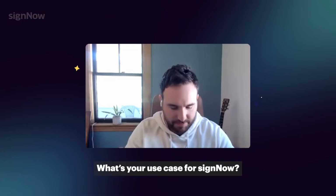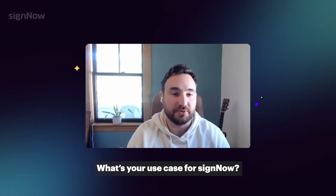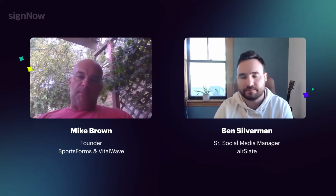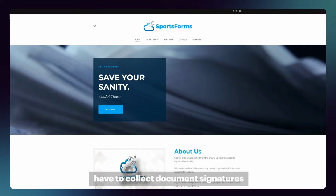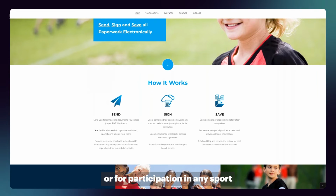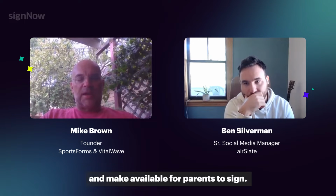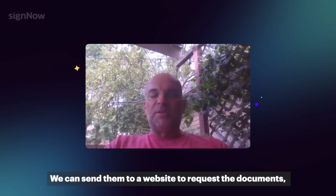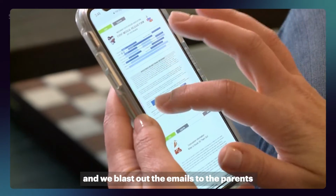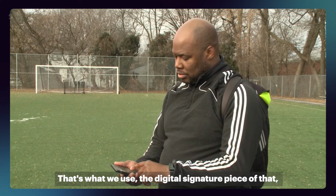Is there just a quick summary of a sample use case of what you use signNow for, or just an overview of what you do use signNow for? So youth sports organizations, when they have to collect document signatures from parents for tournaments or for league play or for participation in any sport, those are the documents that we would digitize and make available for parents to sign. So we can send them to a website to request the documents. Maybe their club sends us the list of all of the participants, and we blast out the emails to the parents: Hey, you need to do these before your kid can participate. So that's what we use, the digital signature piece of that.